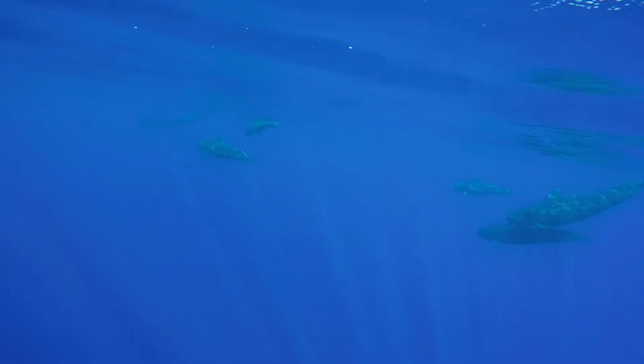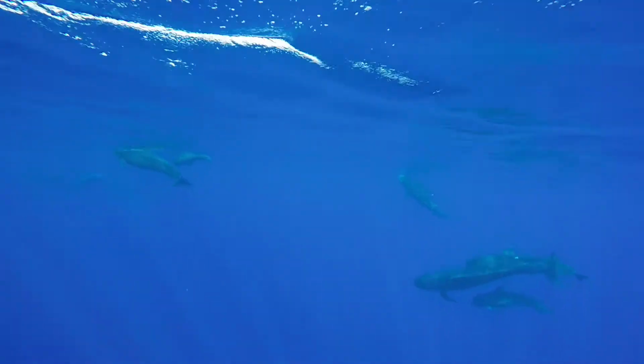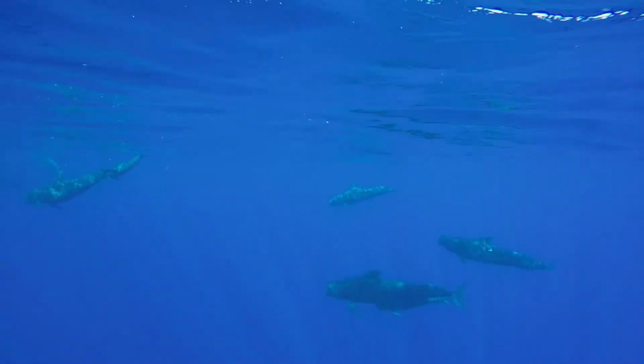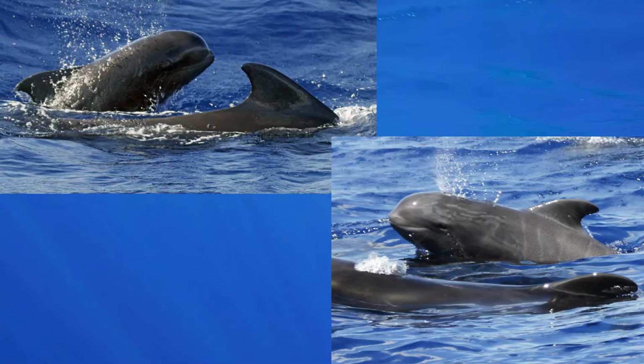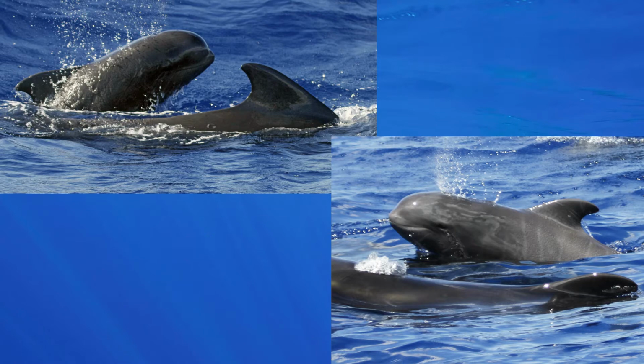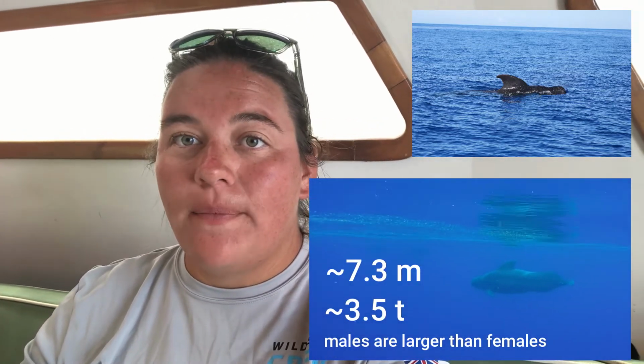Some of these shortfin pilot whales are actually residents. Here in the main Hawaiian Islands, researchers have found various residents since the 1980s that they continuously see. These pilot whale calves can be anywhere from about 40 to 80 kilograms in weight. And then as far as their size, they can be about 1.9 meters. When it comes to the size of our shortfin pilot whale adults, they can reach sizes up to 7.3 meters and then weighing up to about 3.5 tons.